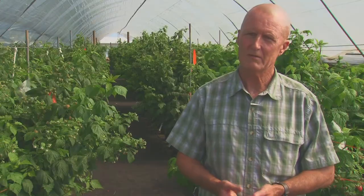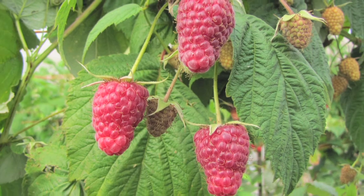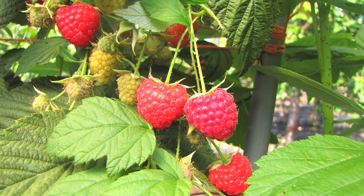And most importantly, we find that the quality is better. So by keeping the rain off of the berries, we can reduce the amount of fungal growth on the berries, the amount of rot, and really improve the quality of raspberries.